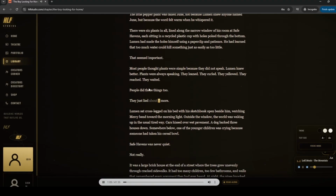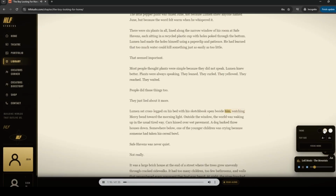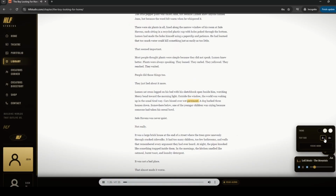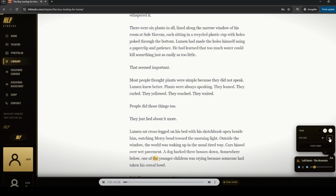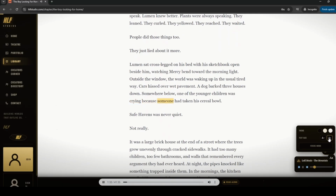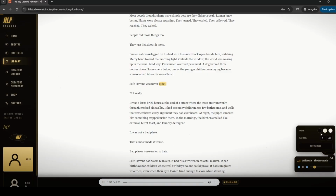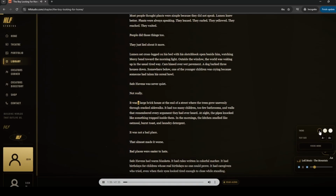We also have an option to just change the theme of your reading page. I personally like dark mode, but some people like to read in different settings. We can lighten it up or go completely white page. Change the size of your text, make it larger. Kinda like my text smaller, and I'm big into the black page.